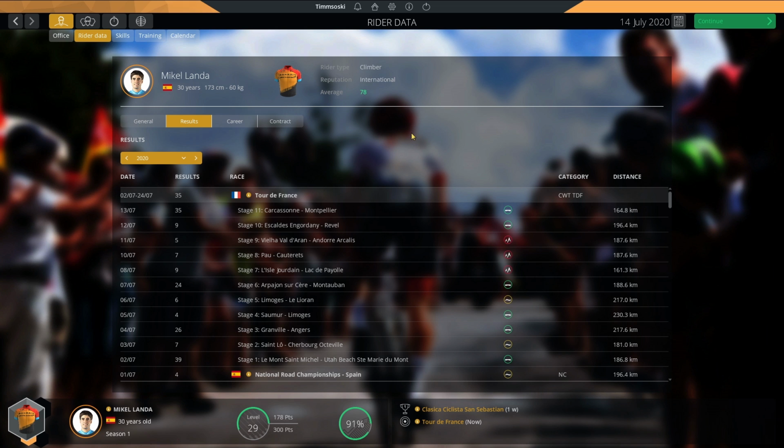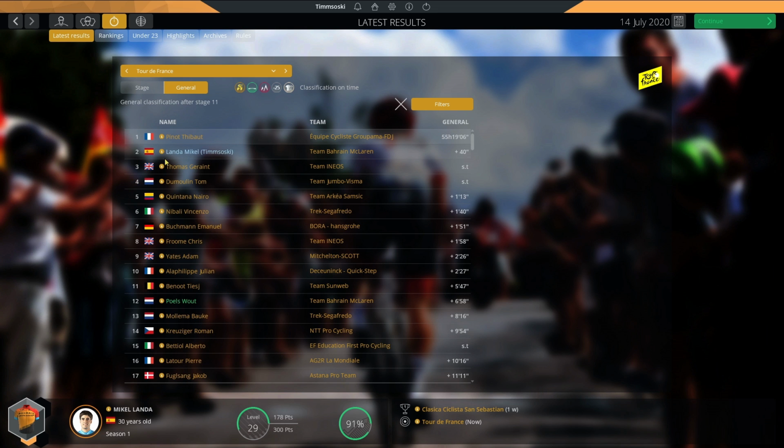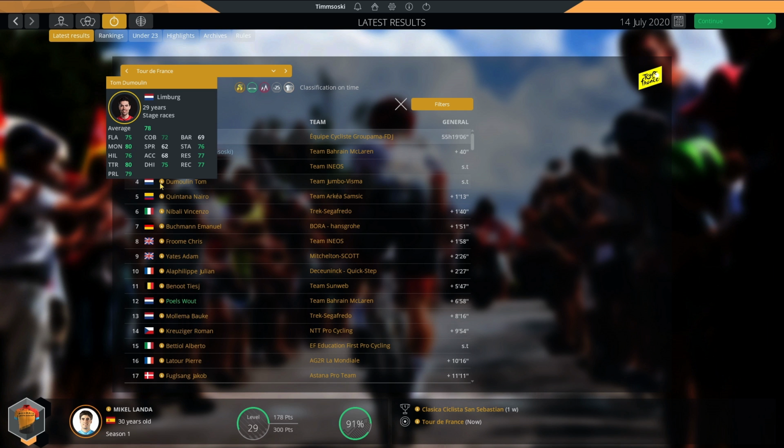We've had a good race so far. You can see on the results page we haven't had a podium on an individual stage, but if we go to the GC, you can see that we are in second place in the GC, just 40 seconds down on Thibaut Pinot in yellow, Thomas and Dumoulin looking good as well.